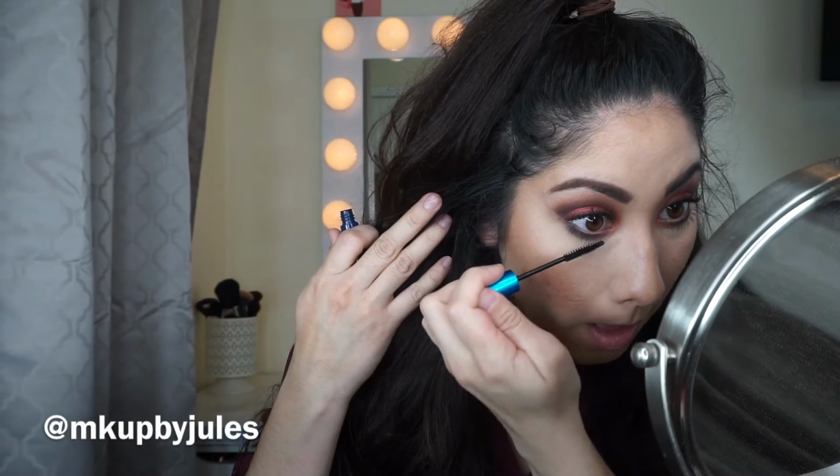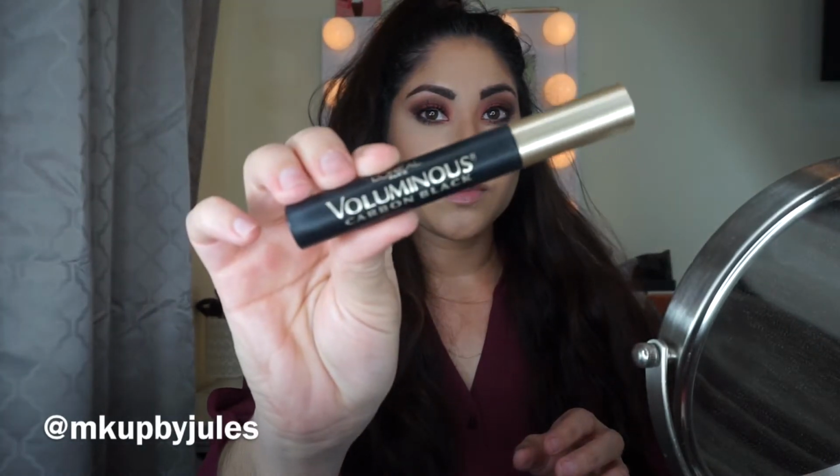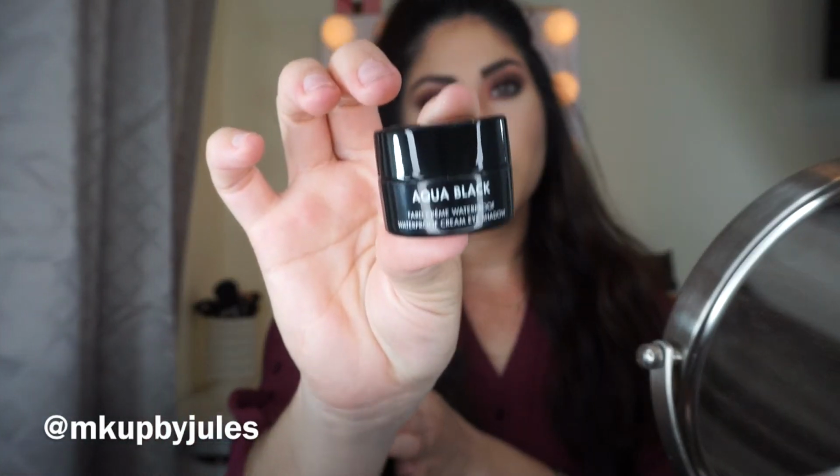And then for my bottom lashes, I'm just using the Giga Black Lash, and this is from MAC. This is my all-time favorite bottom lash mascara. It's just so small and precise. And then I just go in again with another mascara, and this is the Voluminous Carbon Black by L'Oreal, and I just use this as a topper for my top lashes.